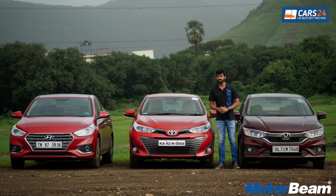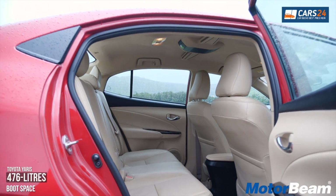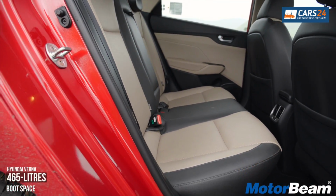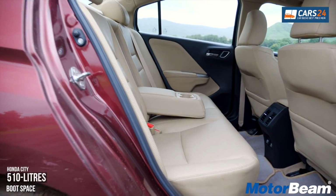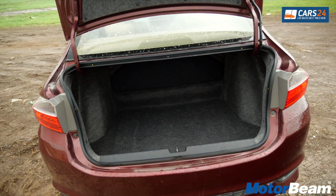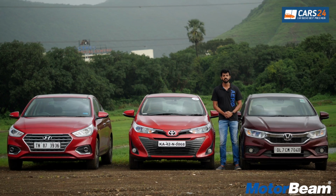If you are looking to buy a petrol automatic in this segment, well, you are planning to sit in the rear seat and unfortunately I have some bad news for you guys because neither the Yaris nor the Verna can match the City's rear seat comfort. The City just has acres of space and even the boot is bigger on the Honda. Thus, if you're looking for a practical car with a lot of space, there's still no beating the Honda City.